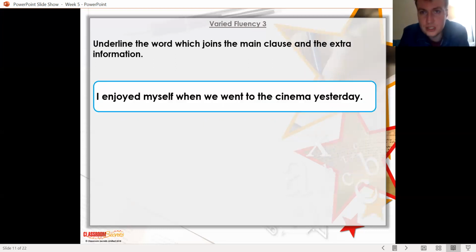Underline the word which joins the main clause and the extra information. I enjoyed myself when we went to the cinema yesterday. What is the main clause? What is the extra information and what word combines it? Think about what words we're looking at today and if either of them are in that sentence.